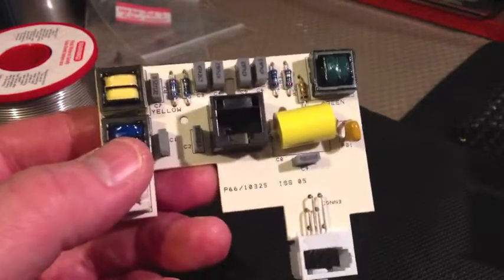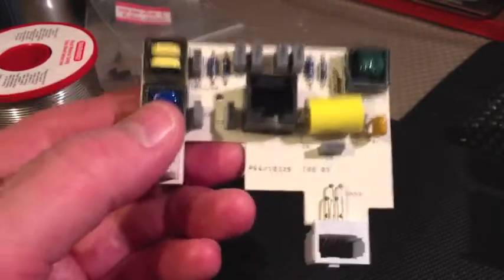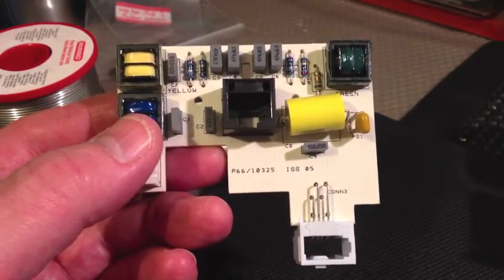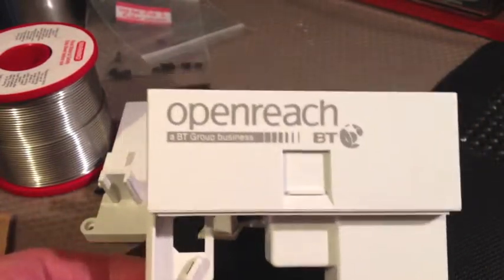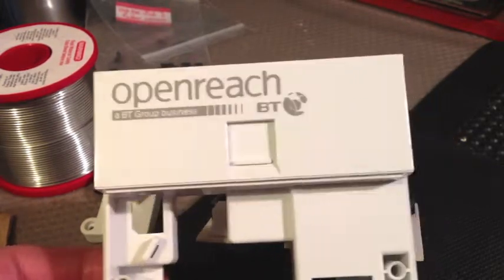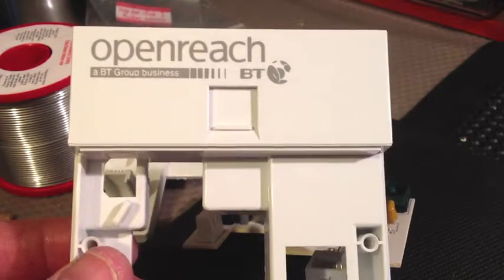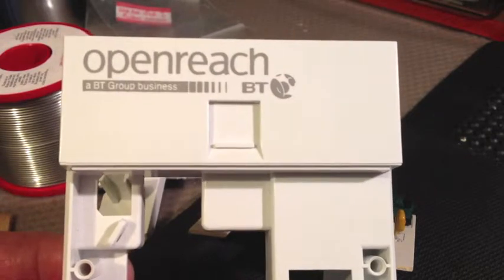So the option open to you, if you have a similar problem, if you want to give it a try, is rather than waiting weeks to months for an engineer to be sent out after you've done hours and hours of testing and telephone calls, you can have a look at the description to this video. You can follow the link over to my blog, and you can go and buy one of these panels, which will hopefully work for you. If it doesn't, then it's worthwhile having a spare anyway, because according to the BT guy, these panels go quite often.